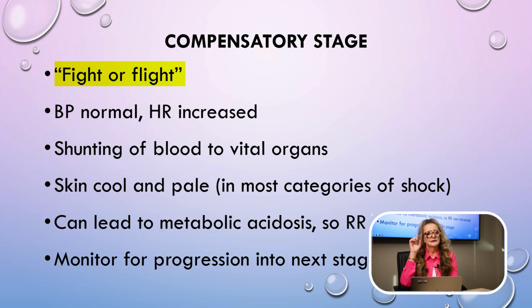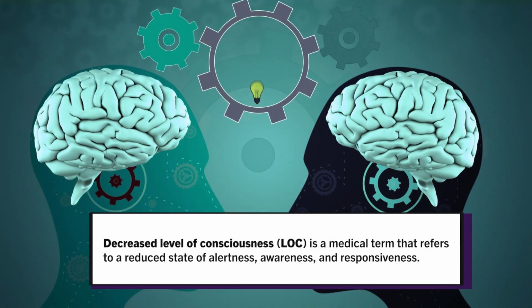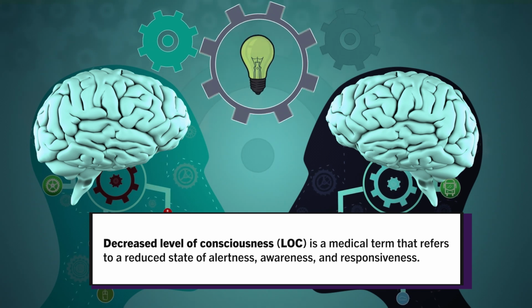Your brain, just so you know, from here on out, I always want you to know the earliest sign of lack of oxygen is decreased LOC. Our brain needs that oxygen. Hold your breath for a minute. Let's see how that works for you. You pass out, right? Our brain needs oxygen. So the very earliest sign of lack of oxygen is that decreased LOC.